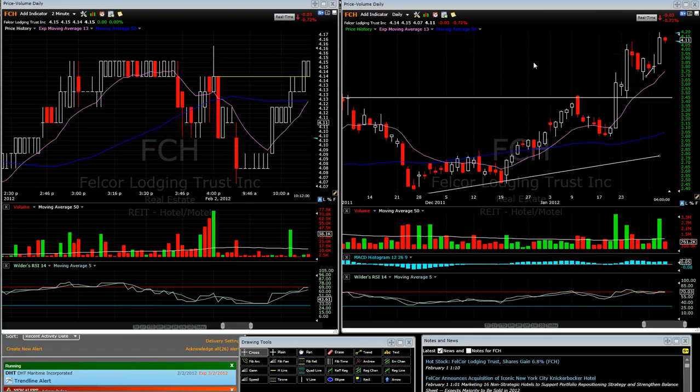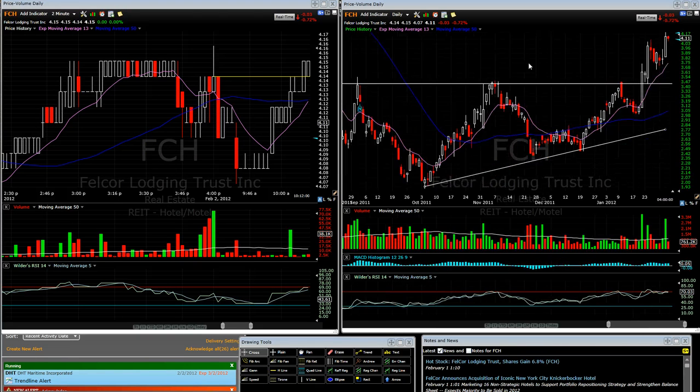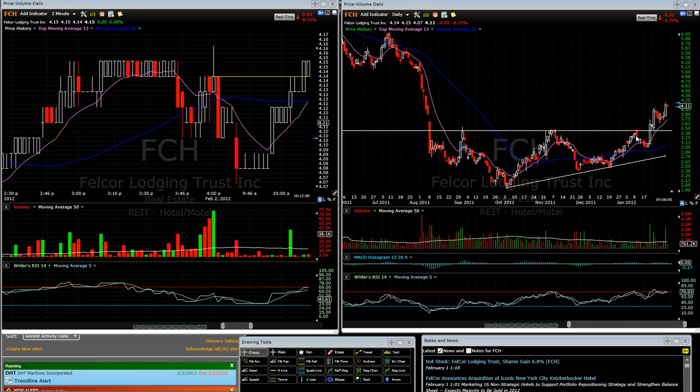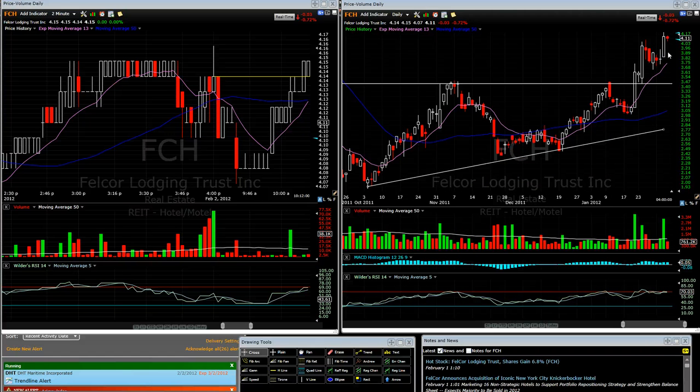FCH was another one. This is a revival pattern that broke out initially right at this neckline at about 350, and I almost bought in at this point, but never got in. It broke a flag pattern yesterday, and I bought in right around this level as it was breaking out, and so I took my profit today.